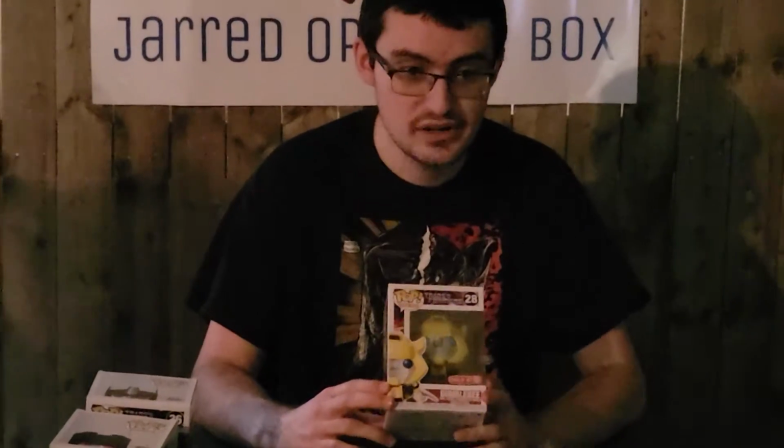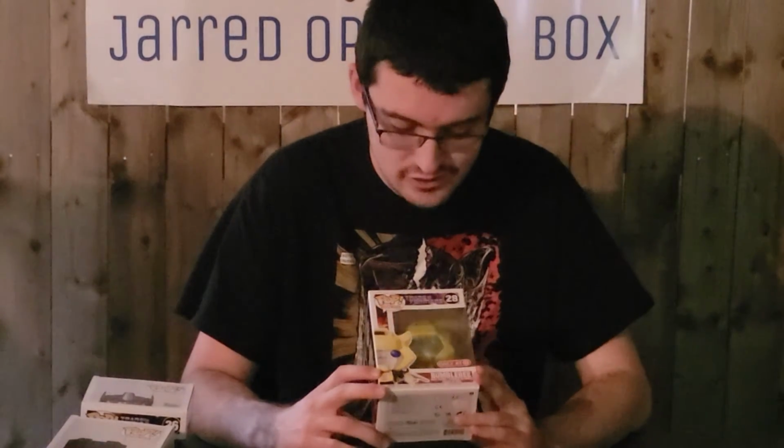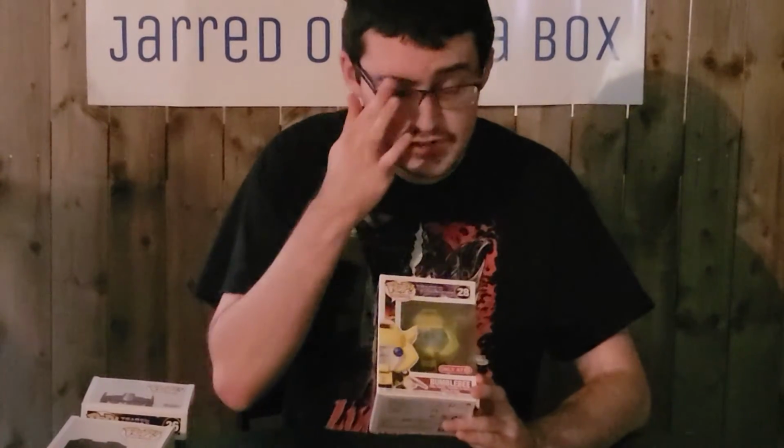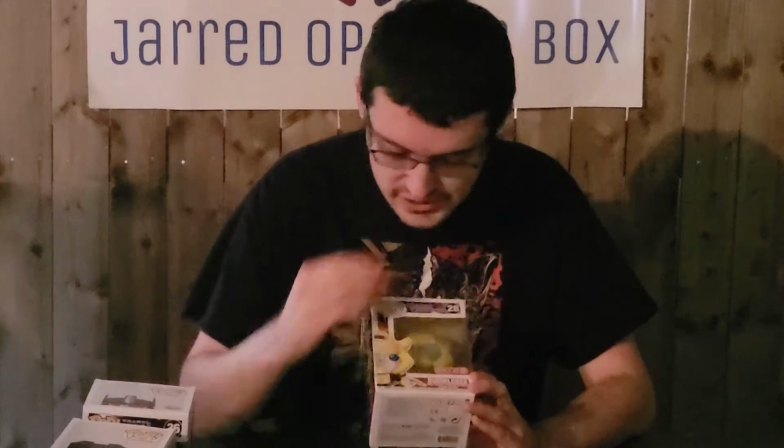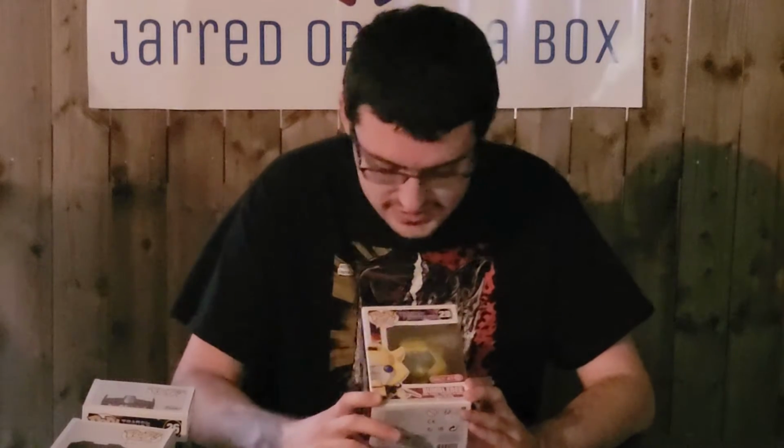But here is Bumblebee. We're going to kick things off with this one here. It is exclusive to Target, as you can see here with that Target sticker.